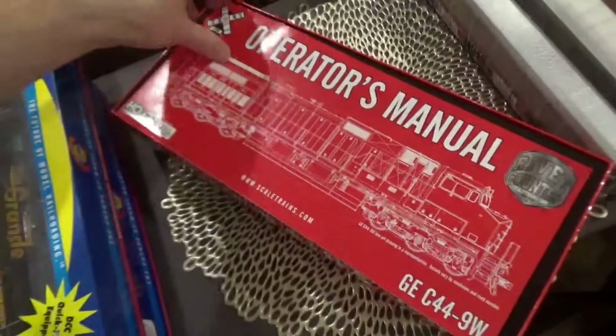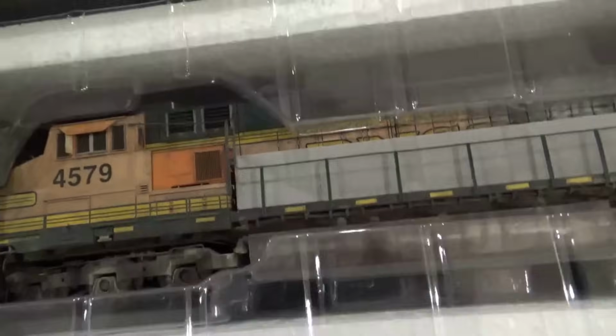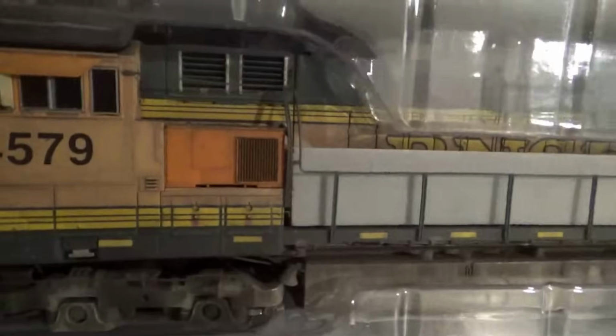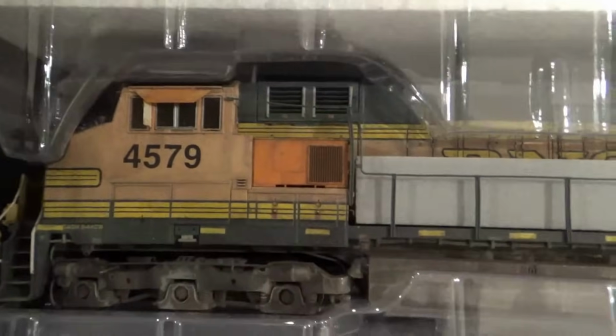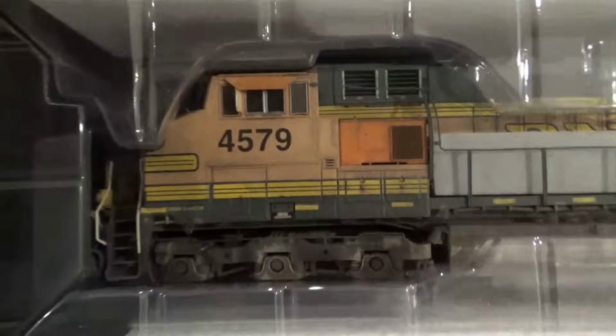Check your boxes before you buy something. This has been weathered. Yeah, look at that. Not only has it been weathered, but it's also been damaged. There's some parts missing. Handrails are damaged, and it has one of the most god-awful looking BNSF fade-outs I've ever seen. This person just went to town with his airbrush and really screwed it up. And it sucks because he had the right means of doing it, but he ended up really kind of botching it. So you have to excuse my dog there, guys.